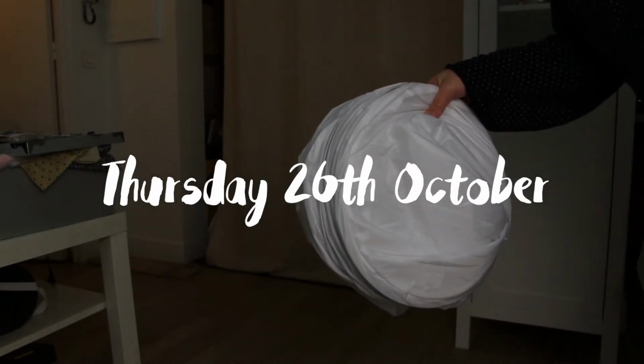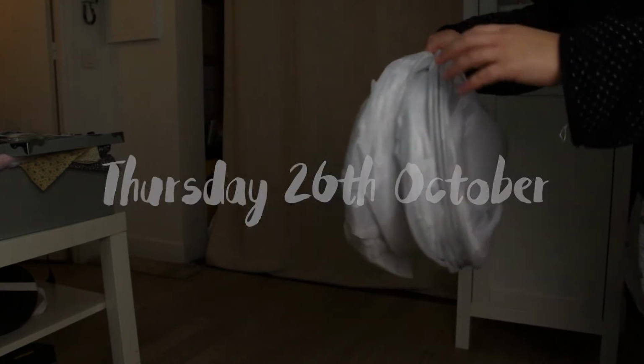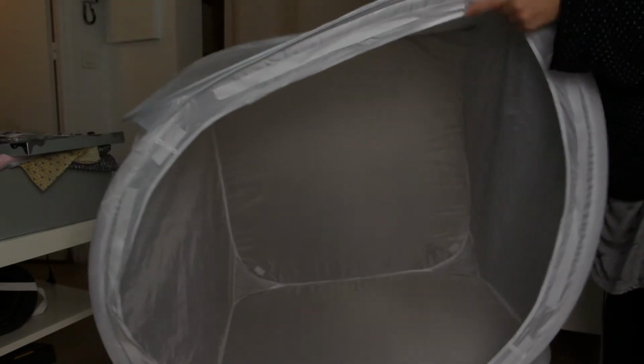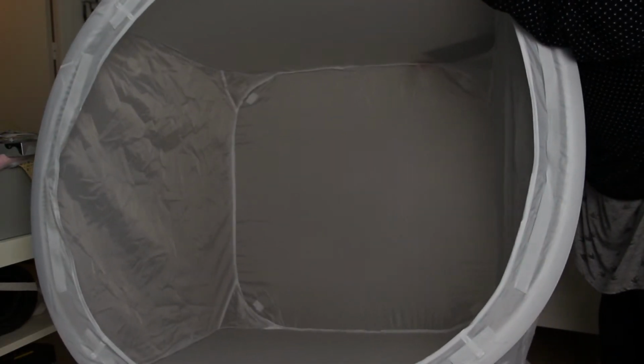Hello everyone, it's Thursday and I need this to take my pictures. Basically it's a tent, a huge one. I'm gonna set this up, I'm gonna show you.